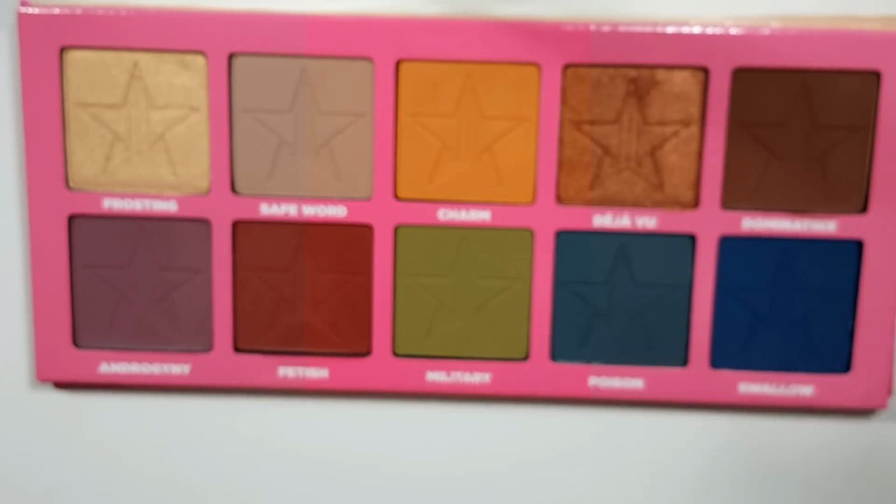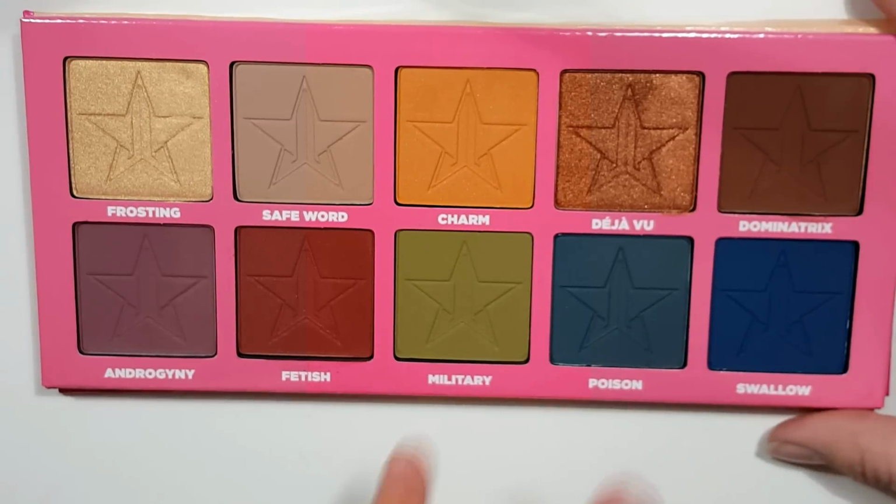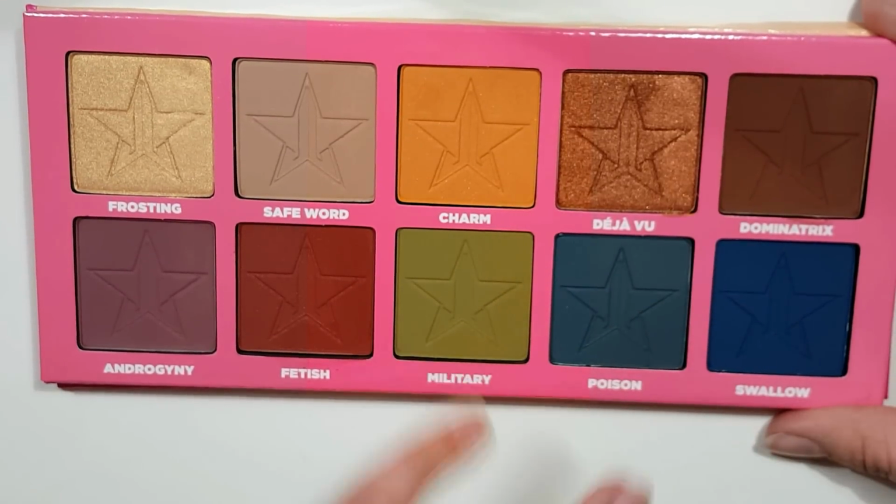Next we have Military. Why am I not in focus? Come on, thank you. Military is just a nice olive green. Military green.